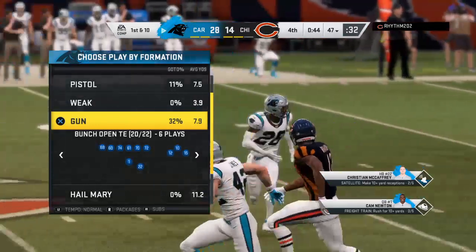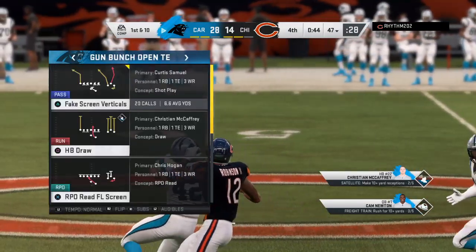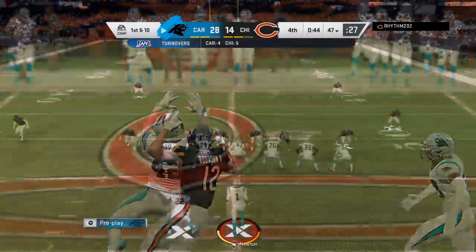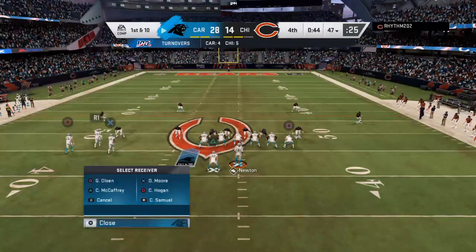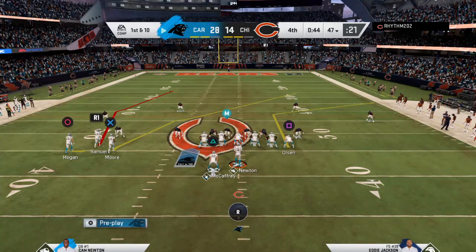Obviously disappointing, but you had to go for broke here, down 2 scores. So that forced you to make some throws you definitely wouldn't want to make. And I think this interception is going to pretty much write an end to this one. Good starting field position for them as they come up 1st and 10.